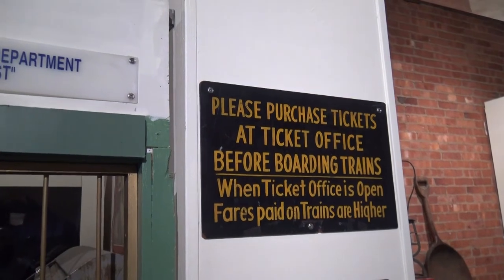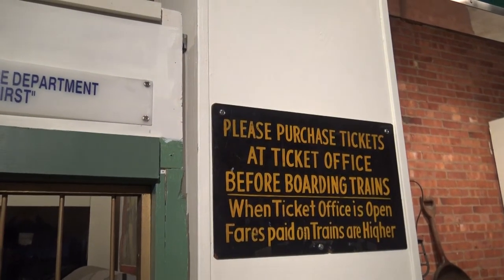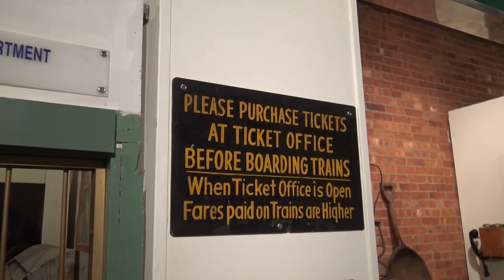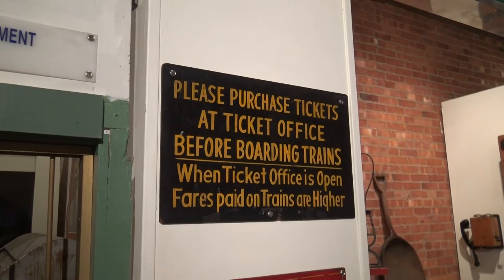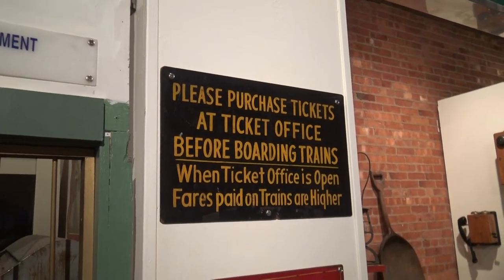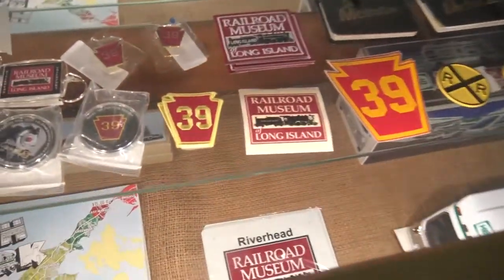It's crazy. Please purchase tickets at ticket office before boarding trains when ticket office is open. Fares paid on trains are higher. I remember that. If you didn't and you had to pay on the train, it was cash only. Now everyone has tickets on their phones, paying with credit cards. Technology, it's nuts.